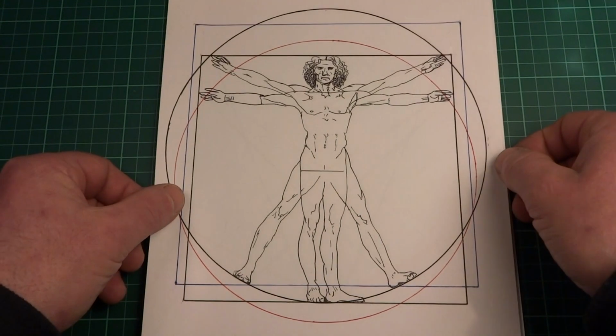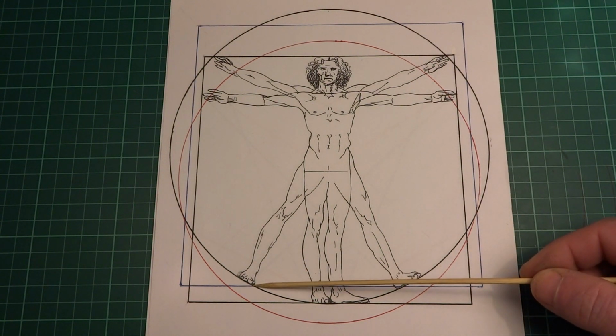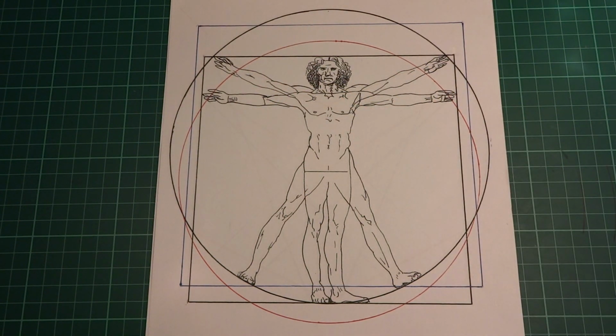If we now place on the two new answers to the squaring of the circle, there is no coincidence that this toe is now touching the new square and these thumbs are touching the new circumference.